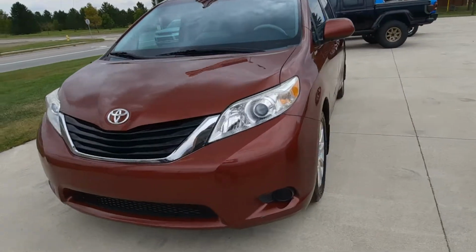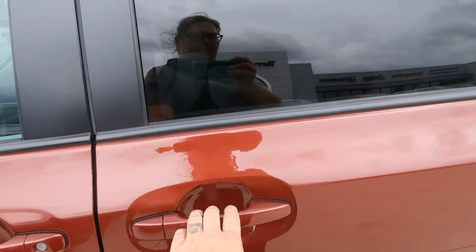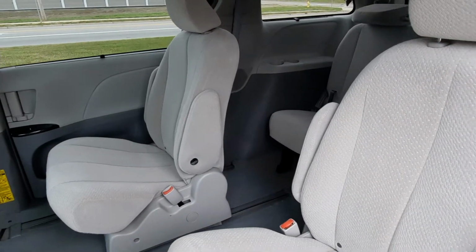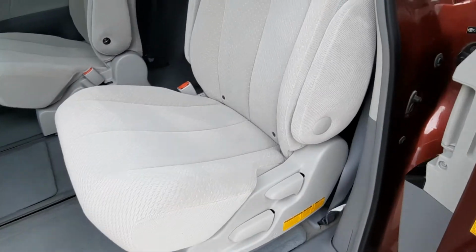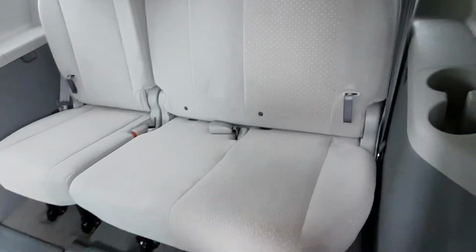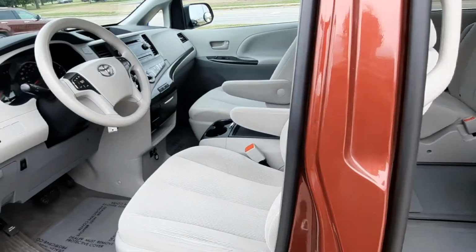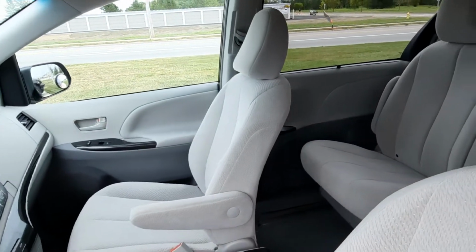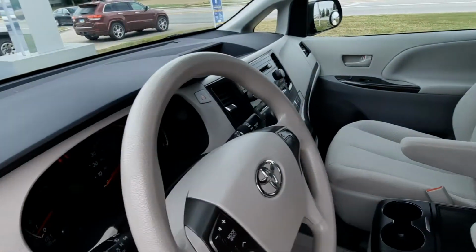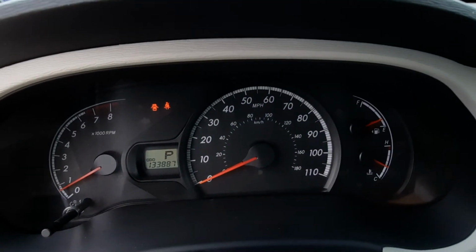We'll check out the inside. It does have the power sliding doors. Second row captain's chairs. They're in good shape. Third row looks good. Front seats are in good shape. This one does have a little over 133,800 miles on it.